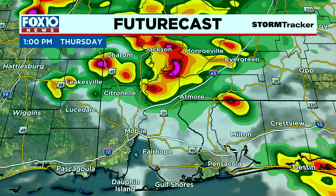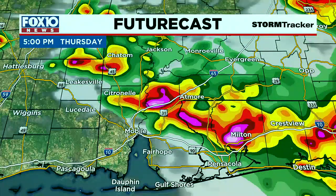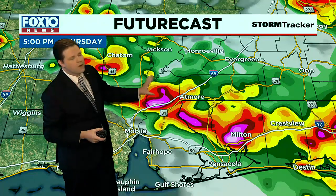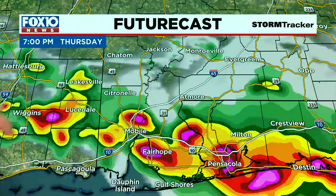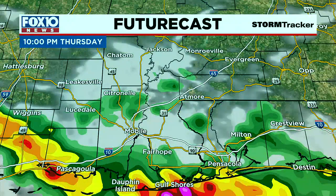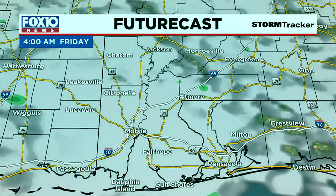That blows in across the US 84 corridor, sinks southward, and just like the storms yesterday, it wants to put a lot of them over into parts of the Panhandle, northern Baldwin County, locations east of I-65, but a lot of the storms are going to sink southward, and then they should cover the I-10 corridor by around 7 o'clock tonight, and then move offshore by 10, and then thankfully, overnight tonight into your Friday morning, we should be pretty much rain-free with no severe weather issues.